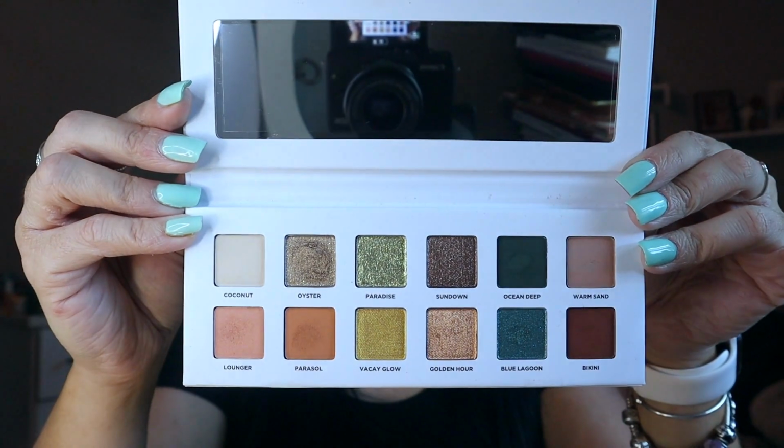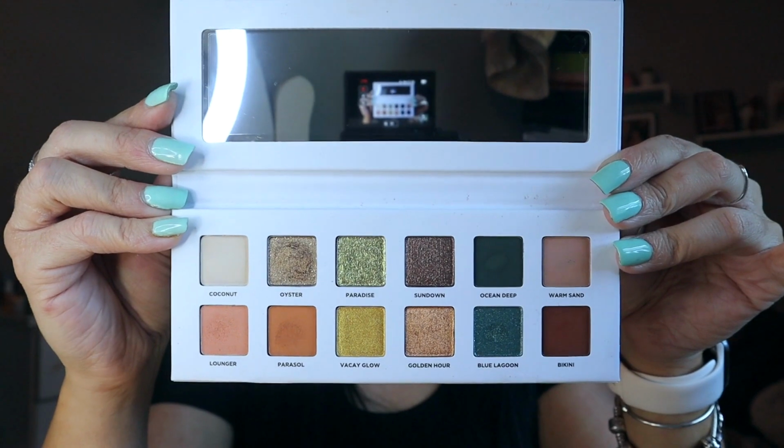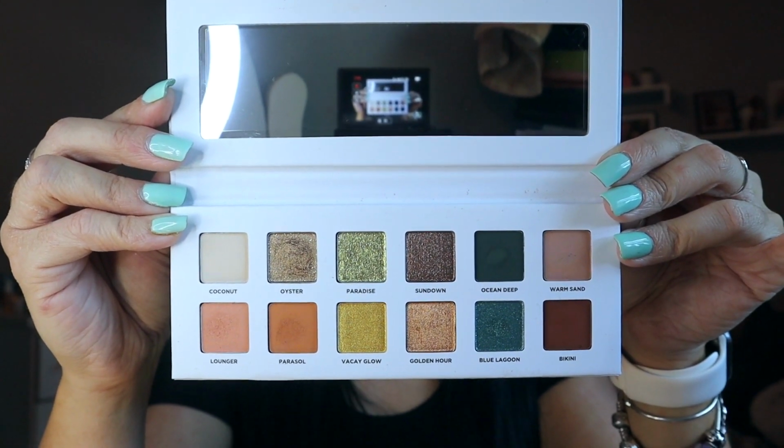Next up is the iconic London Beachside Babe eyeshadow palette, and I got this in my Ipsy/BoxyCharm for the month of May. So when I linked this in my Ipsy/BoxyCharm, whatever it's called, what is it called? Someone please tell me. This was really hard to find online. I don't know if it's an old palette or what, but it's a really pretty palette. It's pretty basic, and I know a lot of people would say it's boring, but I do like this.